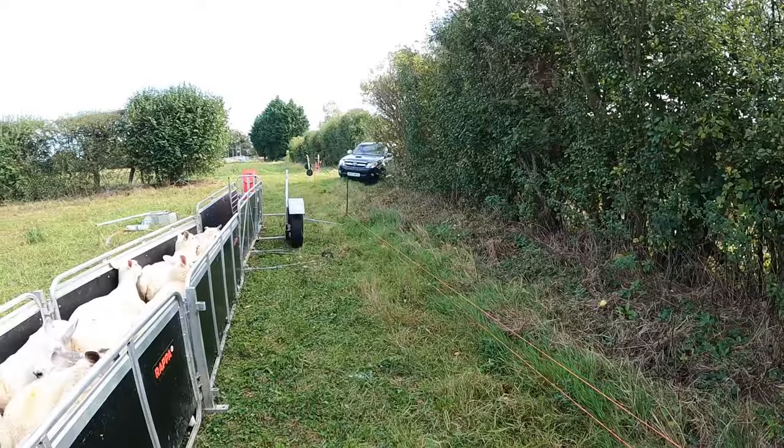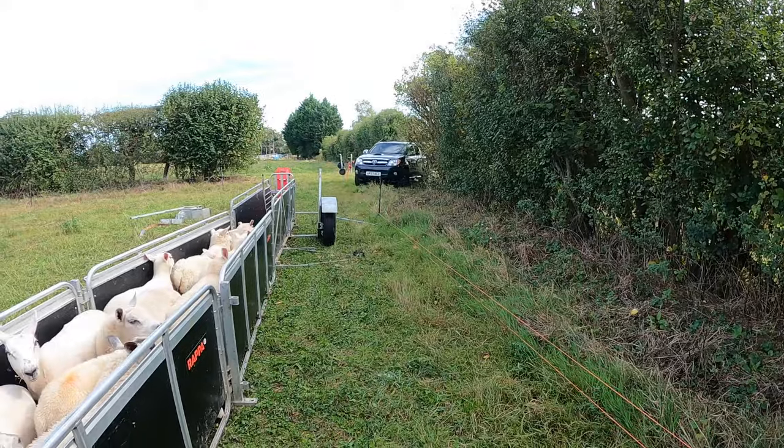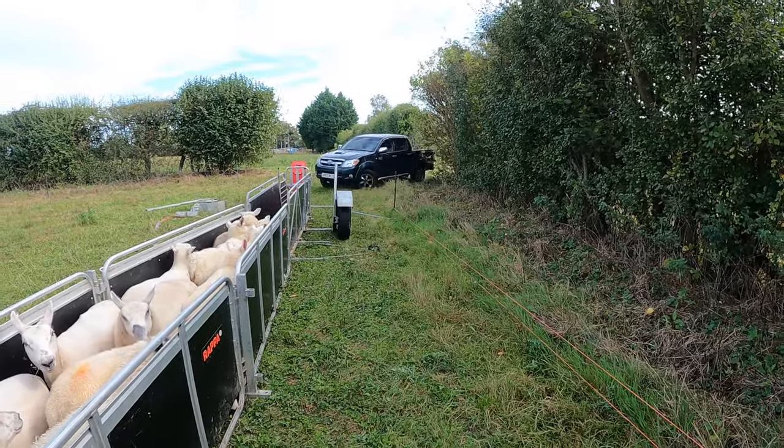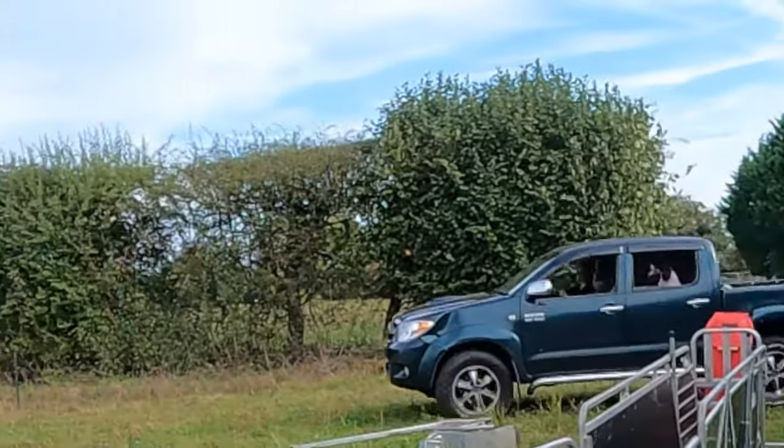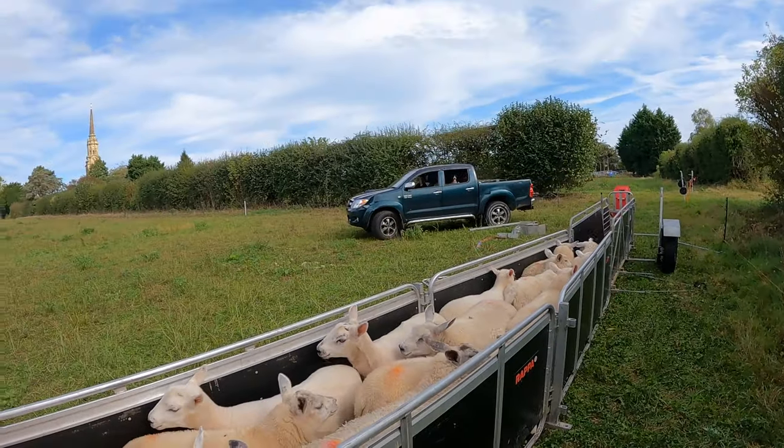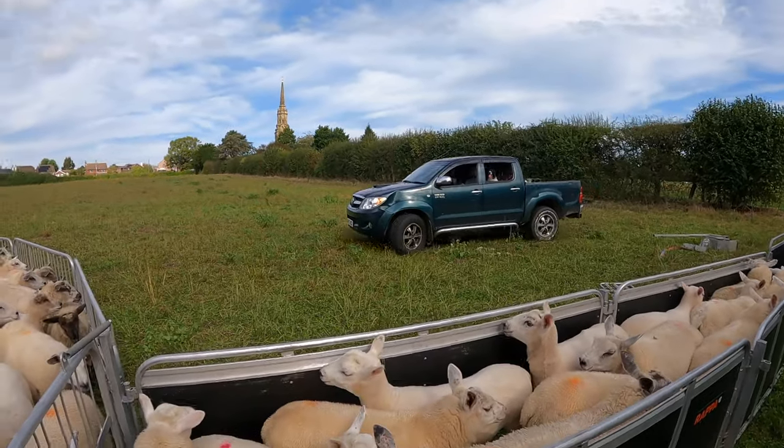Well happy with them. Uh-oh, Zoe's driving. Uh-oh. Indy looks terrified. Nothing. Just saying how good a driver you are.